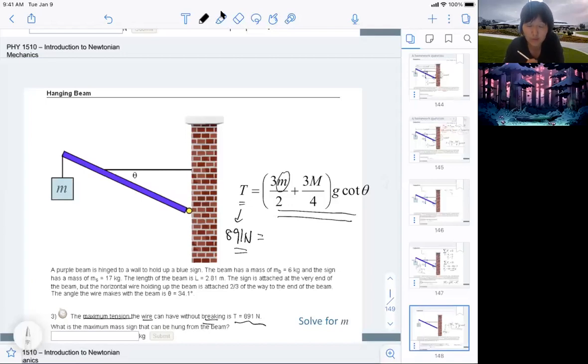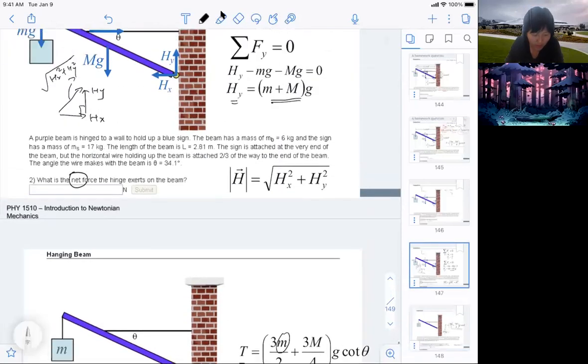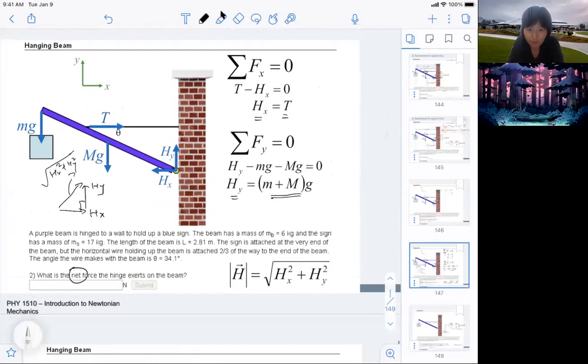Professor, for the last problem where we're trying to find the hinge force, could we change the Hx to just H cosine theta equals tension?